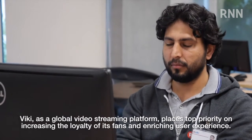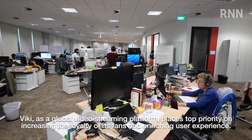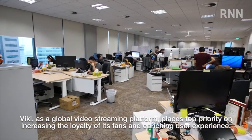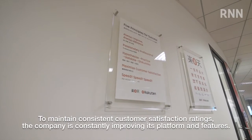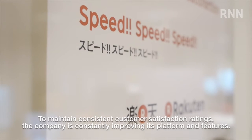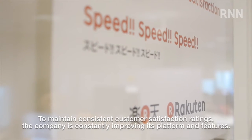Viki, as a global video streaming platform, places top priority on increasing the loyalty of its fans and enriching user experience. To maintain consistent customer satisfaction ratings, the company is constantly improving its platform and features.